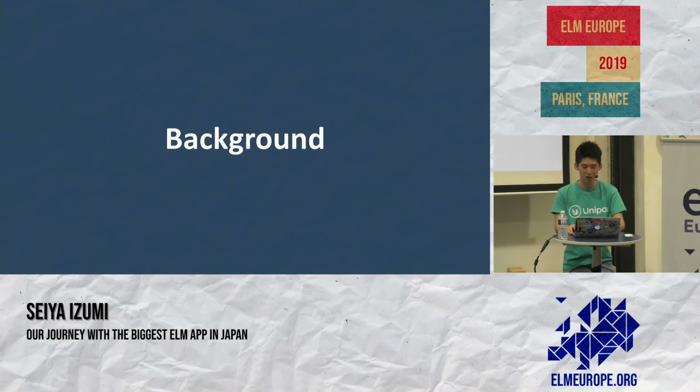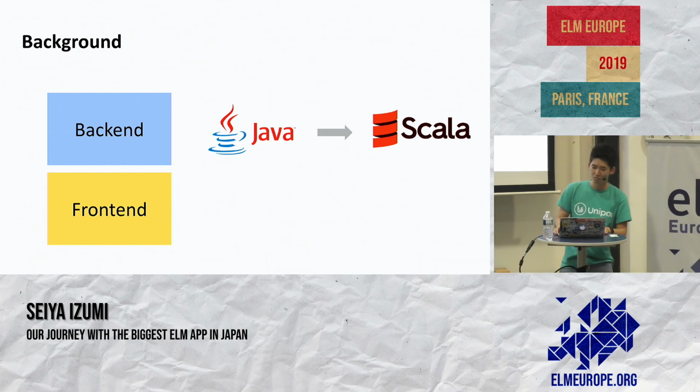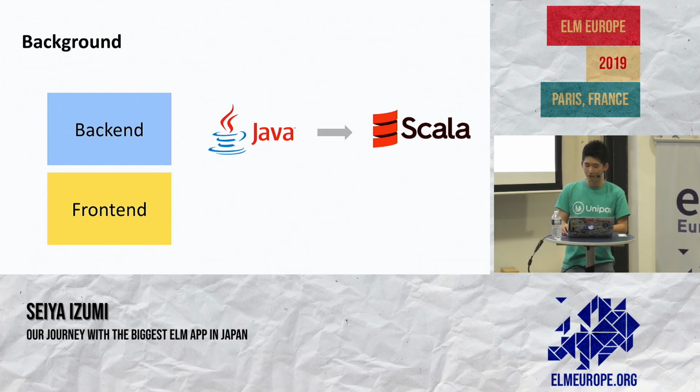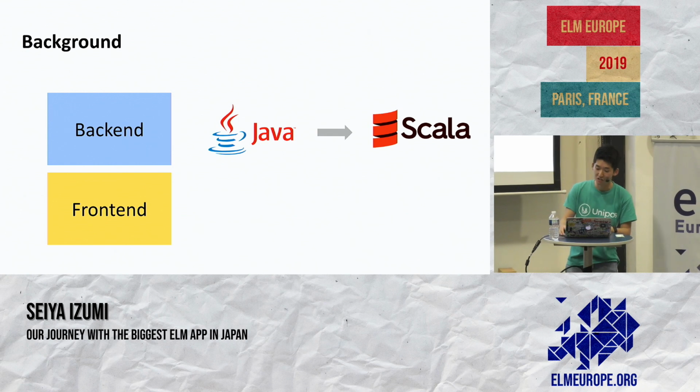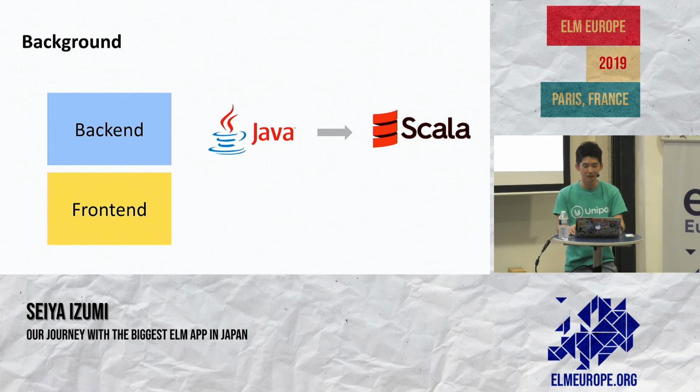My presentation is our journey with the biggest Elm app in Japan. So let's get started. At the very beginning, let me start from our cross-team cultural background. Several years ago, the language primarily used on the server side was Java, and they switched to Scala a few years ago. Scala has upward compatibility with Java, and plus it has a strong type system. And we believe in the productivity and safety brought by types, so that's the reason why Scala came into their tools.